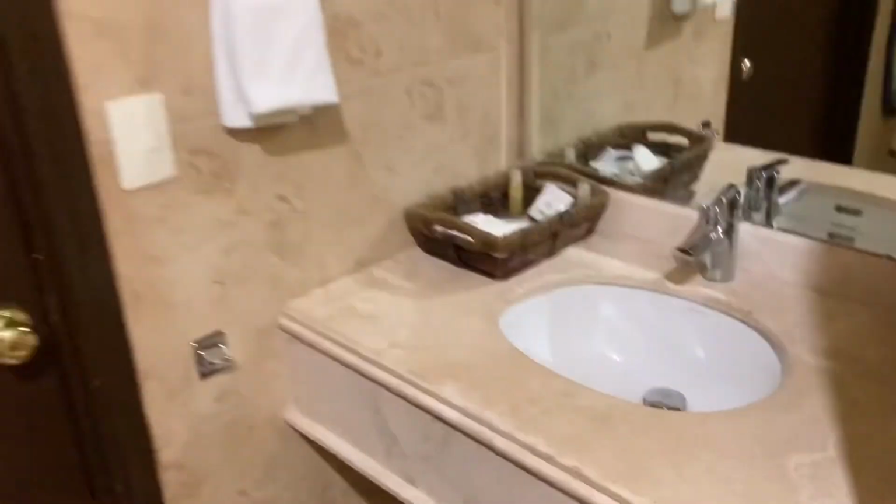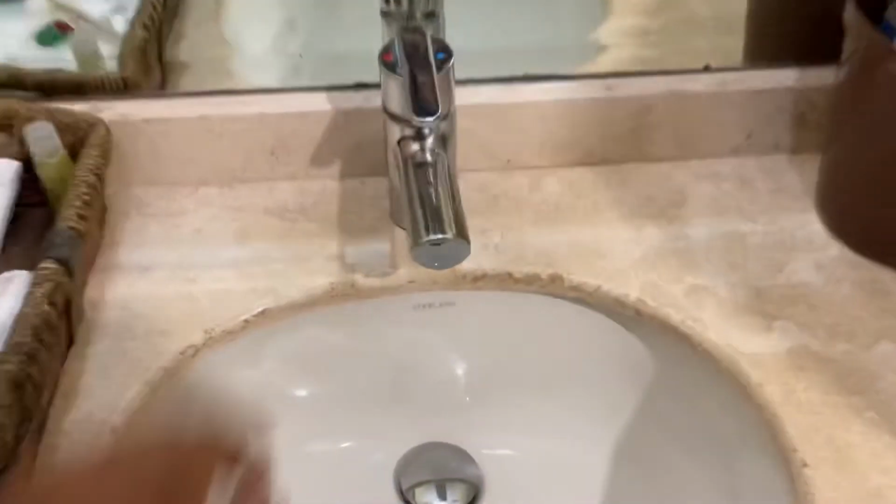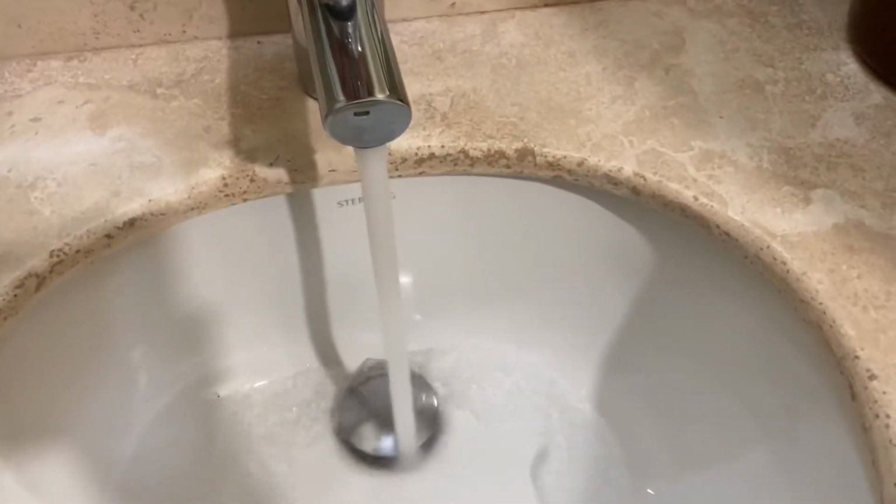And by the way, there's a safe right there. And look at the mirror. Hello. And check out the bathroom now. And here's the bathroom here. And look in the mirror. Hey, here's your sink. It's a Sterling. There are your bottles of water. There's soap and shampoo right there.